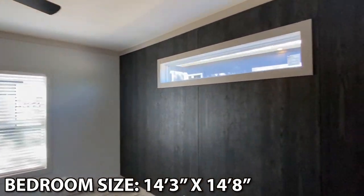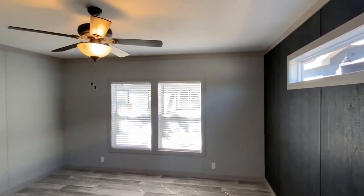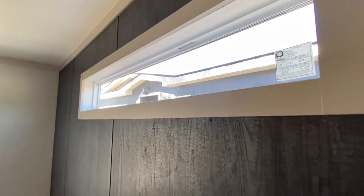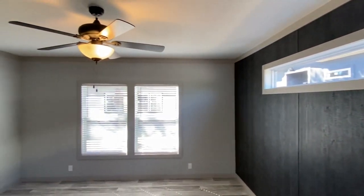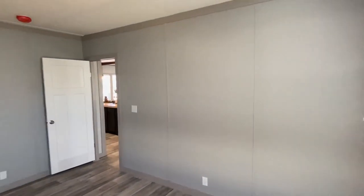Yeah, I like this feature wall. I'm gonna get a close up of that. You got this big window right here. I'm gonna say you basically have your bed right there and have that window over the top of it. It's nice. We got overhead ducts in here. No, I hadn't mentioned that.